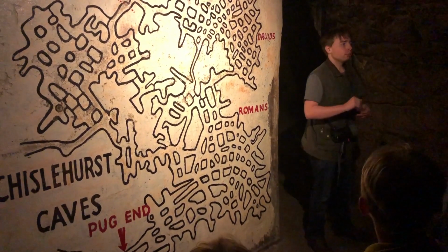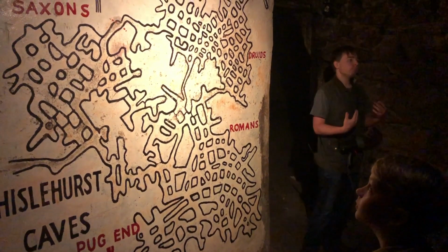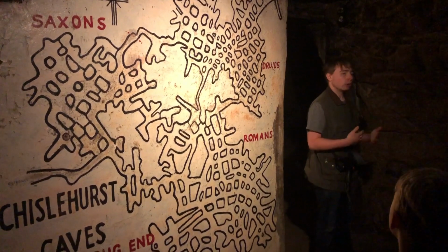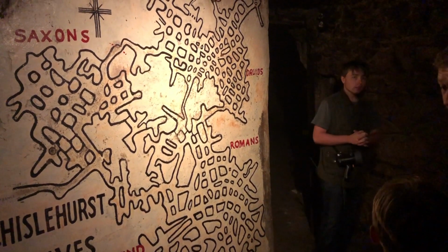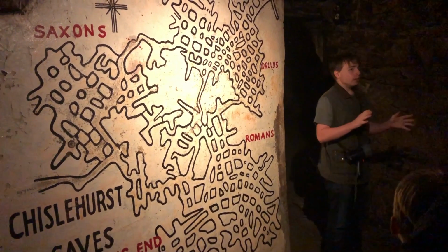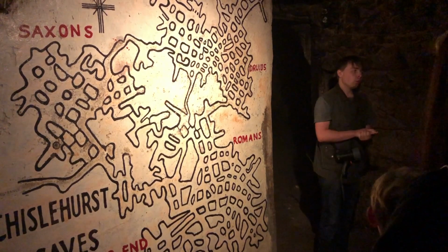Then World War II came around and it was used as a mass air raid shelter, where there was approximately 15,000 people down here at one time. Not 1,500, 15,000. Now we are going to get into a bit of the air raid shelter stories a little bit later. First we're going to head on through this doorway over here to the stage.